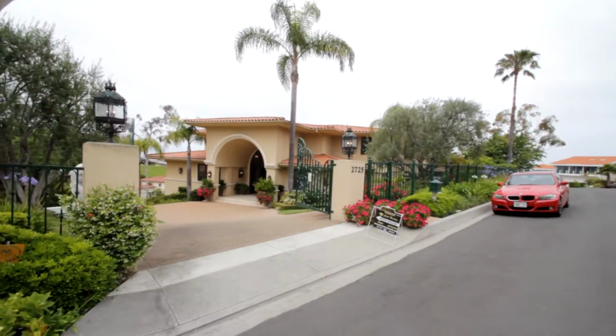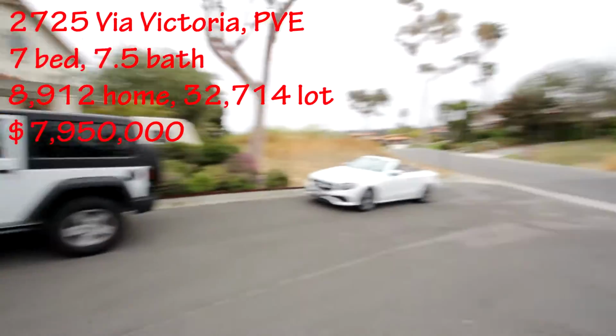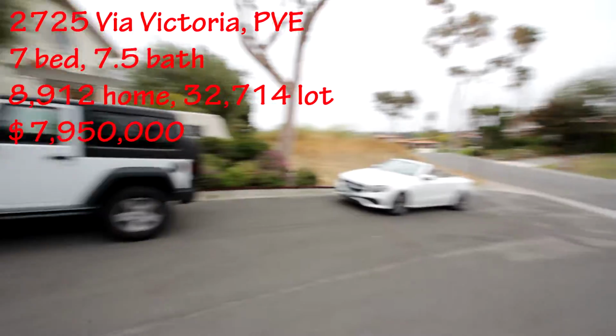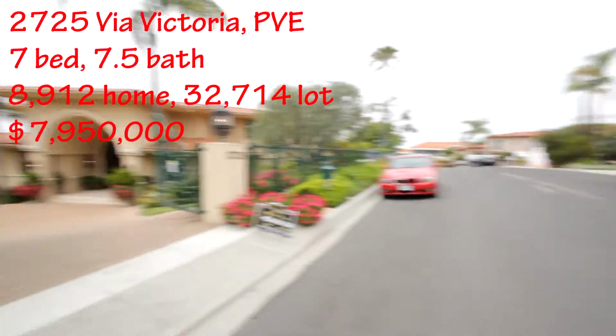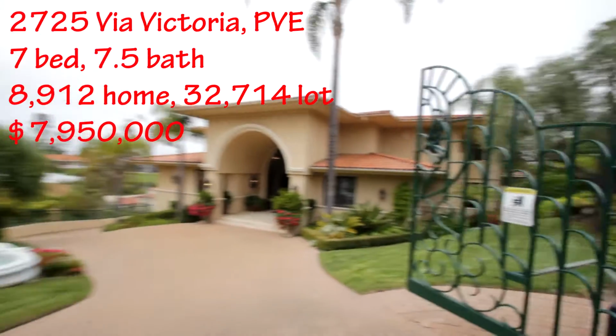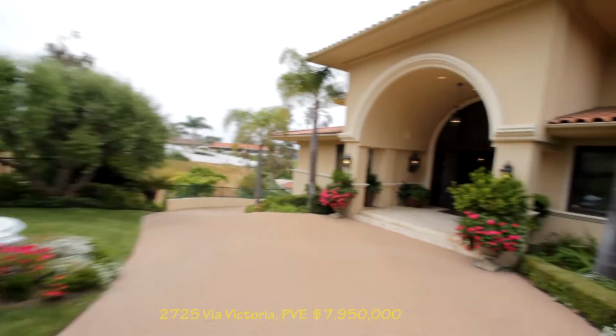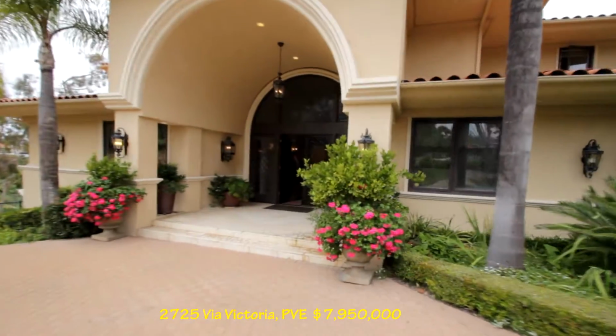All right, next stop, we're on the corner of Via Victoria and Via Miguel. And these are cul-de-sacs up here at the top. So you have a kind of the top of the hill at the end of Palos Verdes Estates. This is neat. You know, this driveway curves down. The garage must be down there. Huge grand entrance.